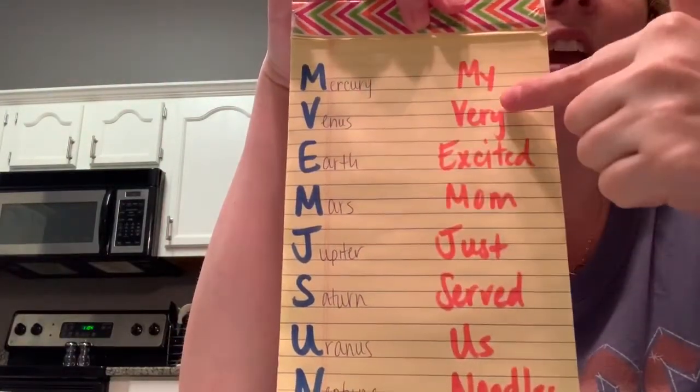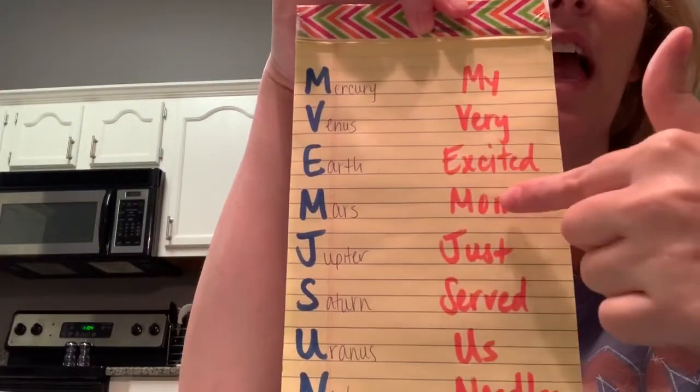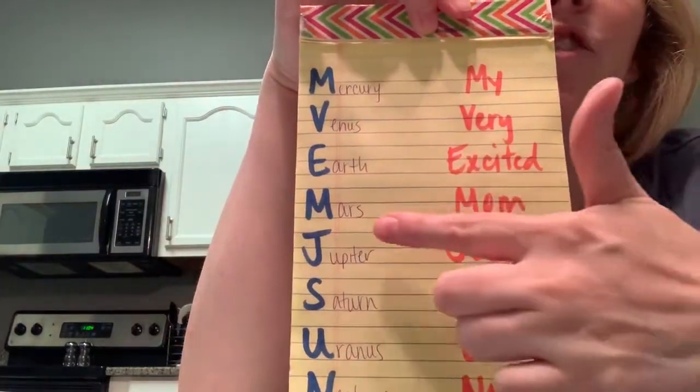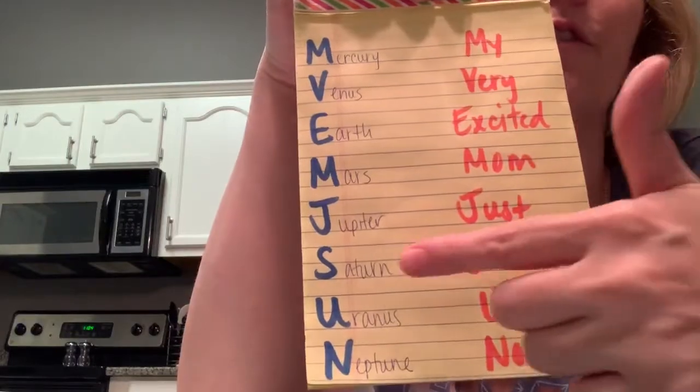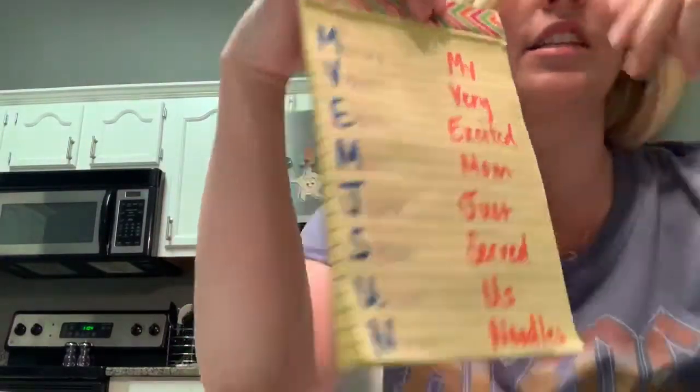M for Mercury, V for Venus, E for Earth, M for Mars, J for Jupiter, S for Saturn, U for Uranus, N for Neptune. It helps you remember the order of the planets. So you can kind of keep that when you're filling out that worksheet. Think of that saying and write it down. My very excited mom just served us noodles. Or you can come up with your own.